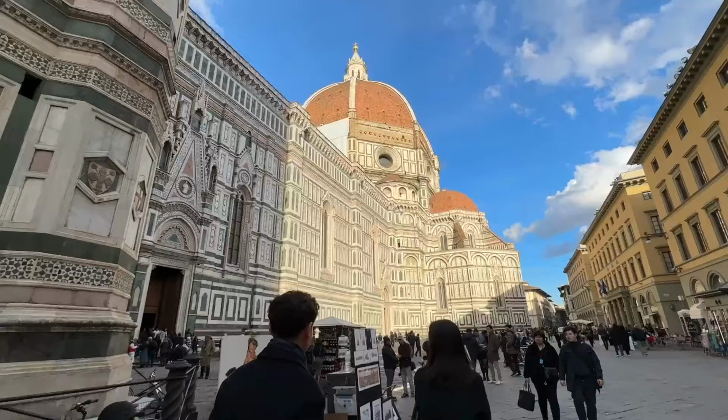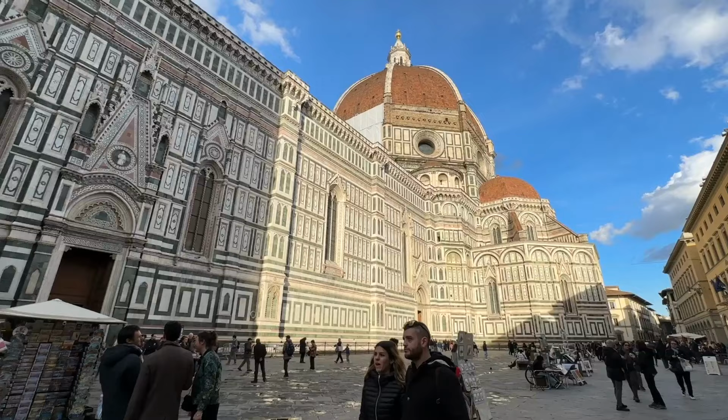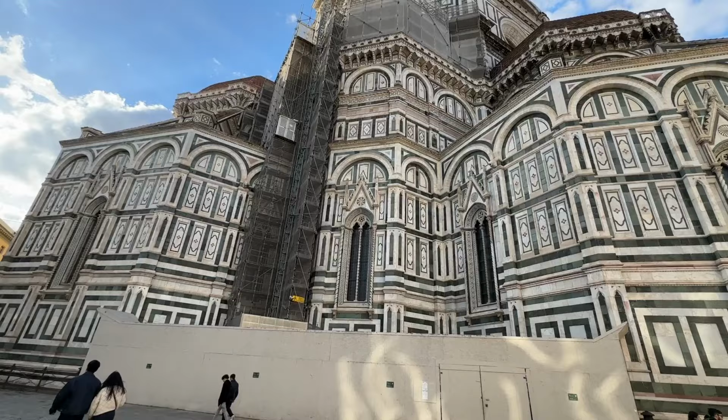So this is the same cathedral that I was showing you from the front a minute ago, and this is just the side. I mean, it's absolutely massive. Look, massive, humongous. So here's a little bit of the back side.